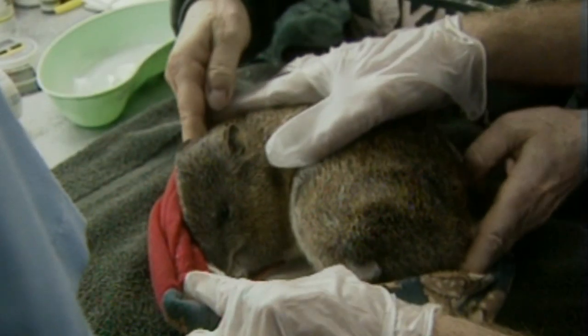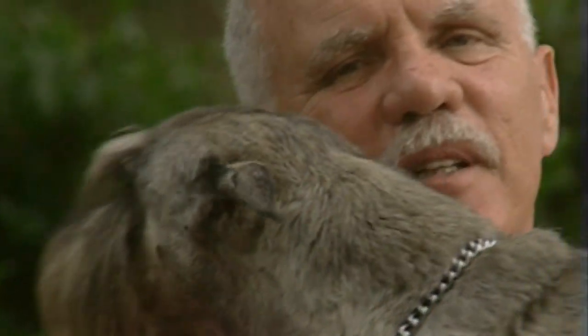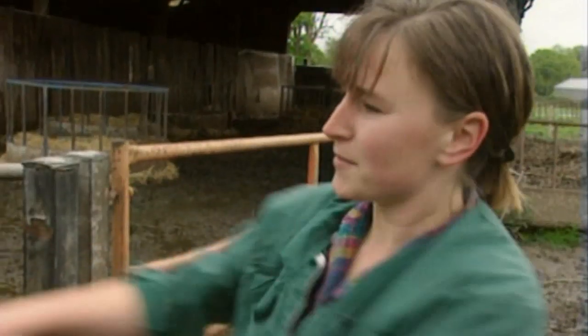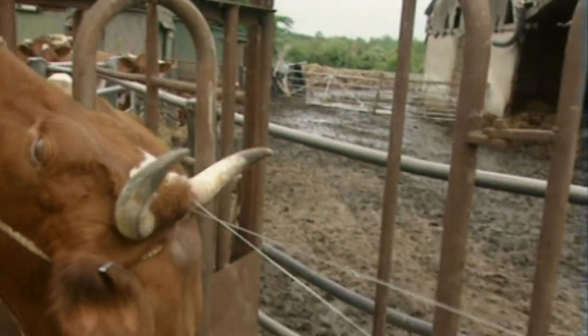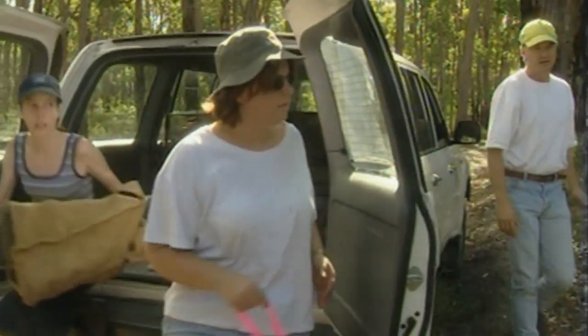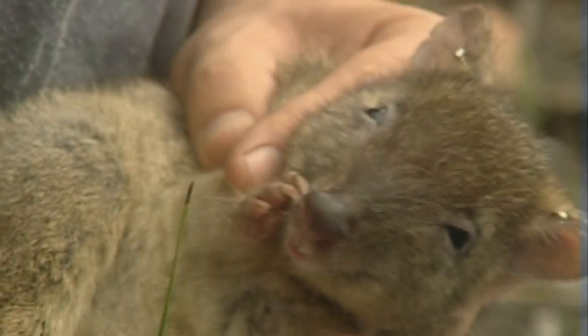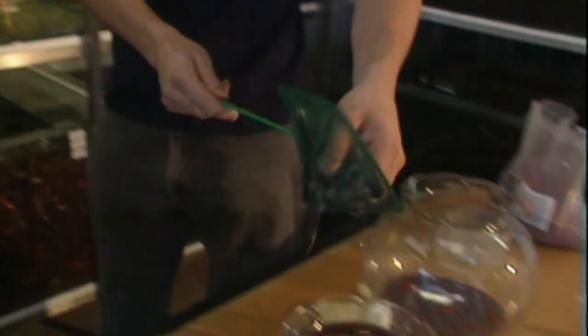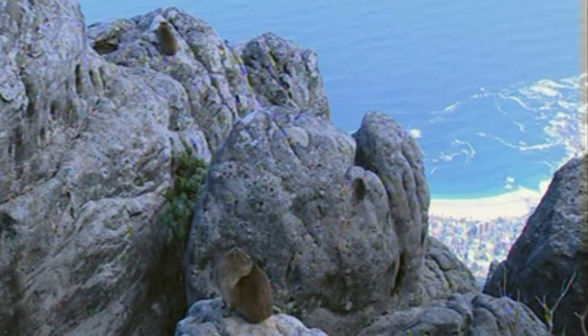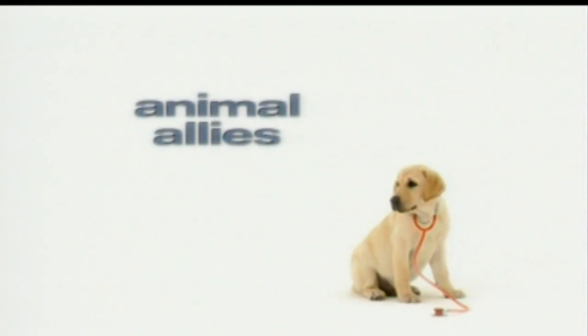Welcome to the world of animal allies, the doctors, volunteers, pet owners, and other surprising visitors who are out there making a difference. In the UK, animal doctors have a tough job dehorning a herd of cattle. While in Australia, animal helpers fight to save the home of the smallest kangaroo in the world. This week's how-to has some practical advice on helping your goldfish live to a ripe old age. And Animal World investigates the mysterious South African rock hyrax.